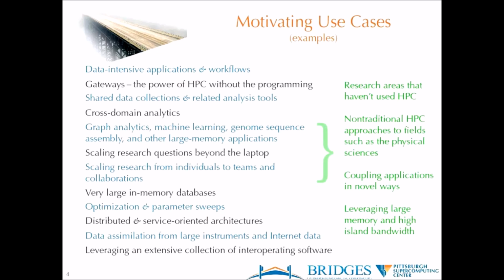We're also seeing people who are coupling applications in novel ways into workflows, and particularly for bioinformatics. In many cases, those involve more of these non-traditional elements, like machine learning, and adding to what people have traditionally done, just coupling, say, sequence alignment and annotation, but now looking toward machine learning to help identify genes that are implicated in various pathways and so on.